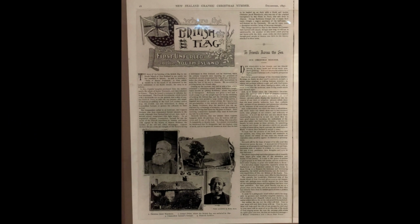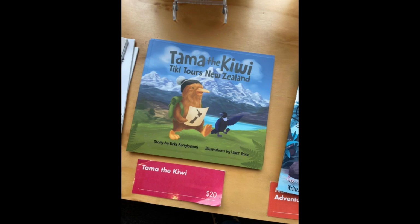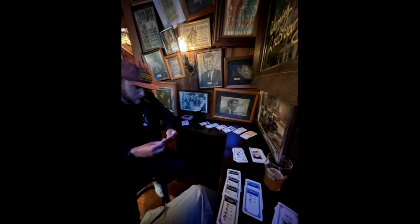The day after, we went into Akaroa Museum, which was really interesting. I'd strongly recommend that. And then we drove from Akaroa into Christchurch, and then this was the Earthquake Museum, which again I'd strongly recommend. That was really interesting. And then we went to Two Thumbs Brewery, and I'd actually recommend this Irish bar over Two Thumbs Brewery more.